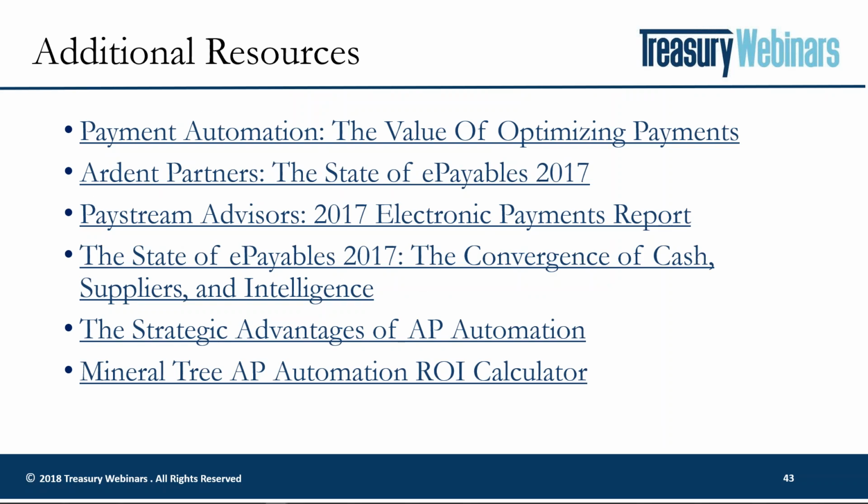A few additional resources, again, just a lot of color around what I've offered. I love this AP automation ROI calculator by MineralTree. It gives us a really back-of-the-envelope calculation based on some characteristics. There are a lot of the studies that I mentioned. This is one white paper that I was personally involved in, the value of optimizing payments, which I think is often missed. So again, I'm trying to point you to the right resources, get you the information you need to get to where you want to go.